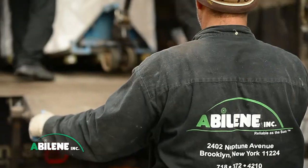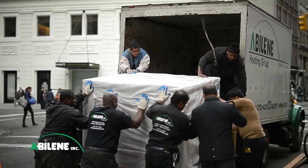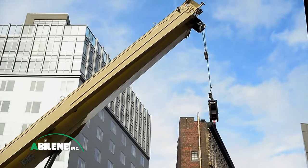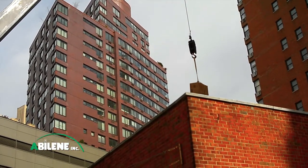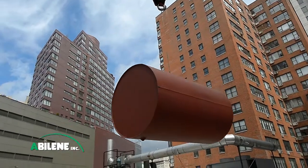Abilene soon realized that a traditional basement boiler system was not going to work. So instead of giving up, they went up. The new boiler rests in a very unique location, the roof of the building next door. What did it take for Abilene to construct a rooftop boiler system? It started in the planning.